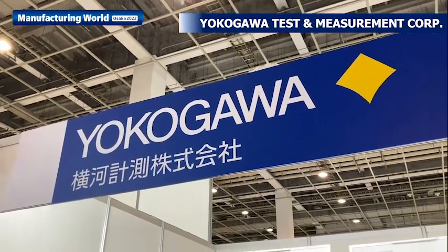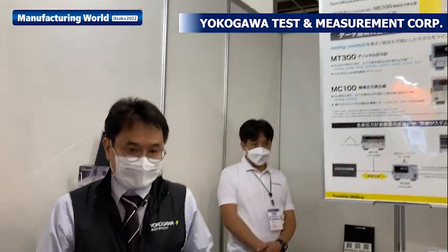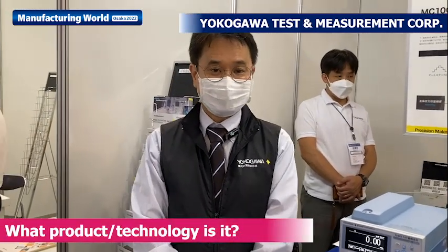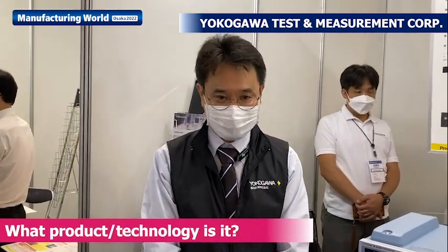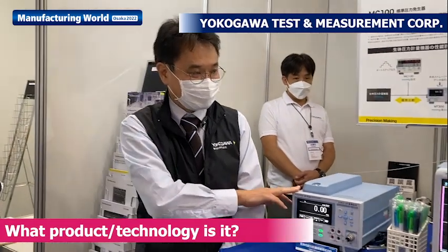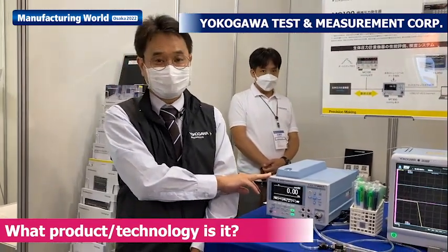This is Yokogawa Measuring Instrument Company. Today, I would like to introduce our product, a digital pressure gauge. Since this is the medical healthcare exhibition, we are introducing our products under the theme of measuring pressure.